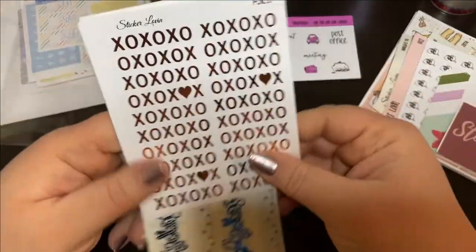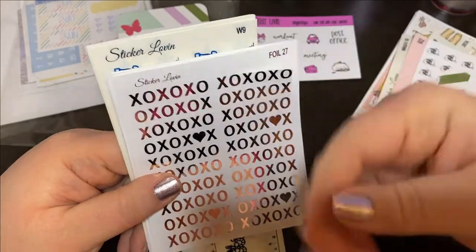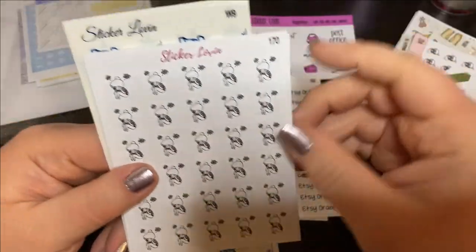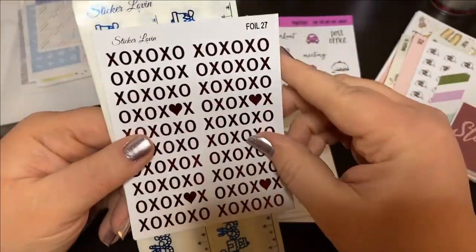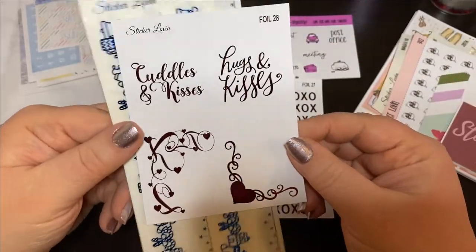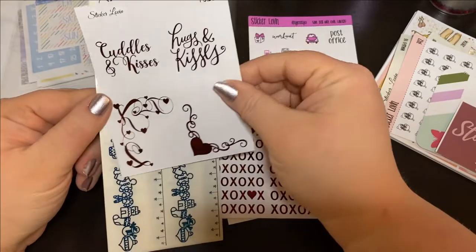And then let's see what she included. So she has these XOXO full boxes, which are like a bougie, you could put them underneath, or you could just use it as a full box. We have snowflakes, Etsy order. Hello, she's on Etsy. Oh, look at these little bad day girls. Yes, please. Ooh, more XOXO, but this is a pink foil. You guys, she has tons of foil colors too. So many. Oh, how cute are these? Cuddles and kisses, hugs and kisses. And these gorgeous, I don't even know. And this is a light pink foil, I think.